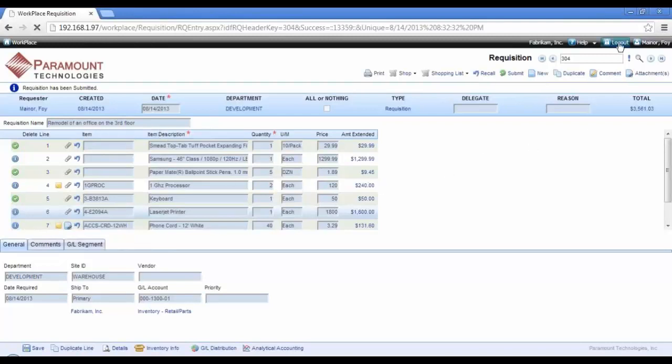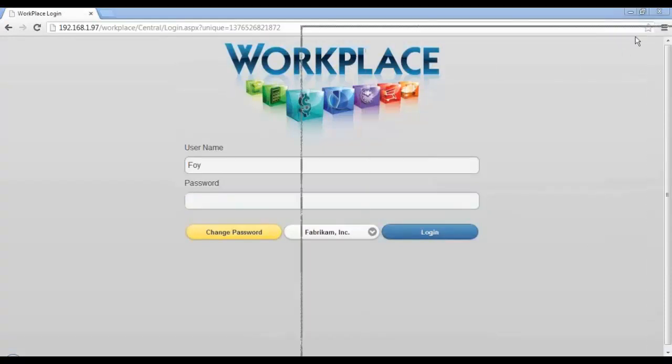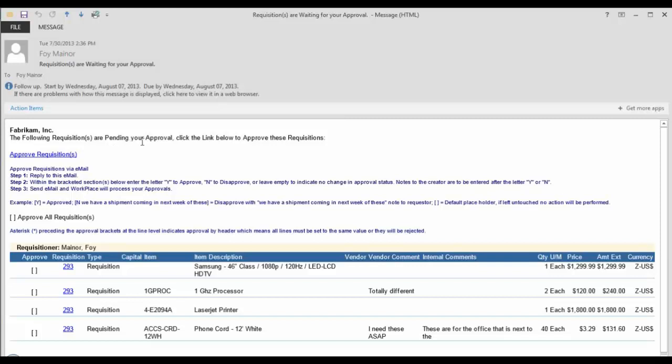We'll log out as our requester. We send email notifications throughout the process. So you're going to get an email letting you know as an approver that you have requisitions pending your approval. You can see the details, the comments, and the notes that were entered.